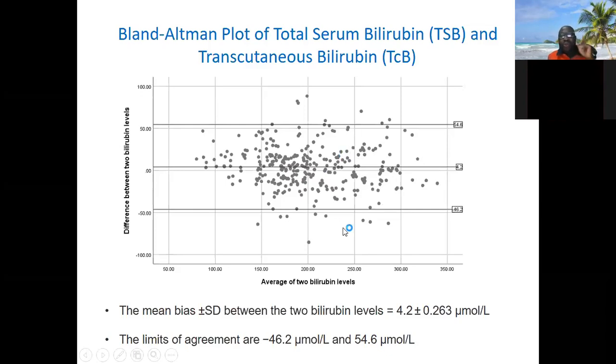It's only a few that are outside. But you will notice something, because the conclusion the person made in his study was that before you get to anything below 150, look at the average, 150, there's no value that is outside the 95%. That 95% in the middle is accepted as the limit of agreement. The bias is the difference, what we are plotting on the vertical axis, the difference in the estimation between them.